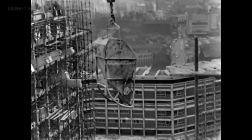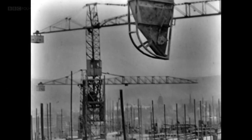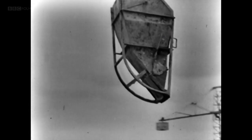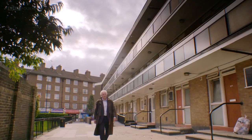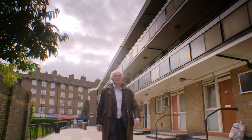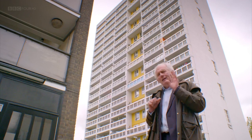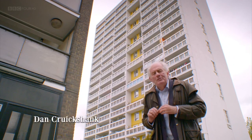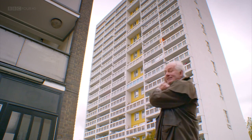The construction of these twin towers was part of a nationwide explosion in high-rise living. Over 6,000 skyscrapers sprung up in the post-war era, forever changing the architecture of Britain's towns and cities. The very term flat evokes an aura of modernism, of futuristic living high in the sky.